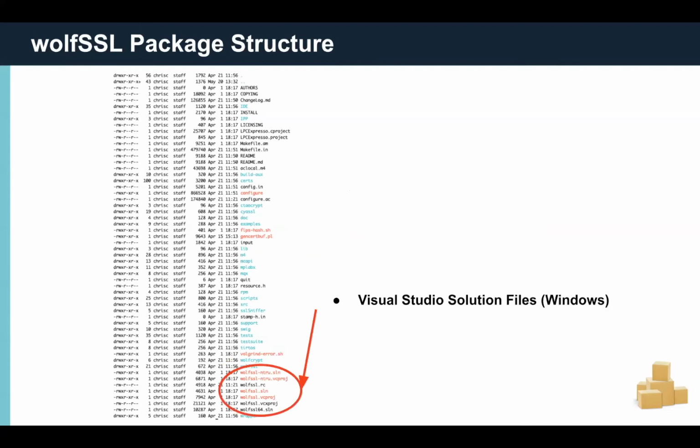At the bottom, you'll find a number of Visual Studio solution files. If you're on Windows, you can import or open those up in Visual Studio and have an easy way to build wolfSSL along with some of our example projects.